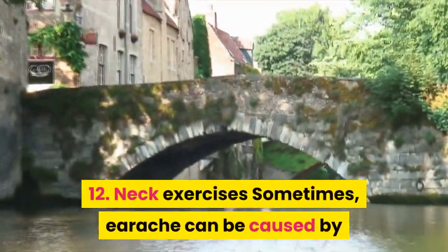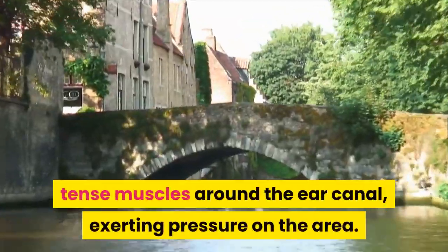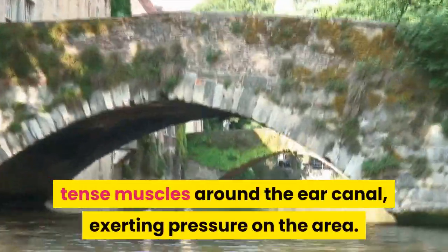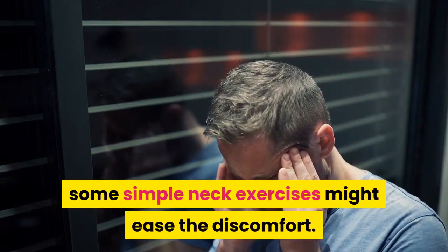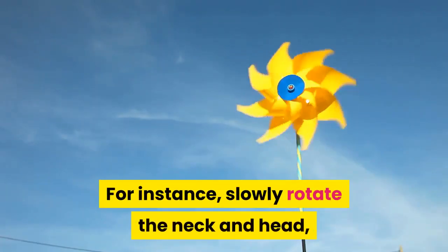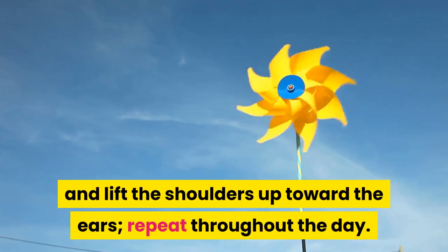12. Neck exercises. Sometimes, earache can be caused by tense muscles around the ear canal, exerting pressure on the area. If this is the case, some simple neck exercises might ease the discomfort. For instance, slowly rotate the neck and head, and lift the shoulders up toward the ears, repeat throughout the day.